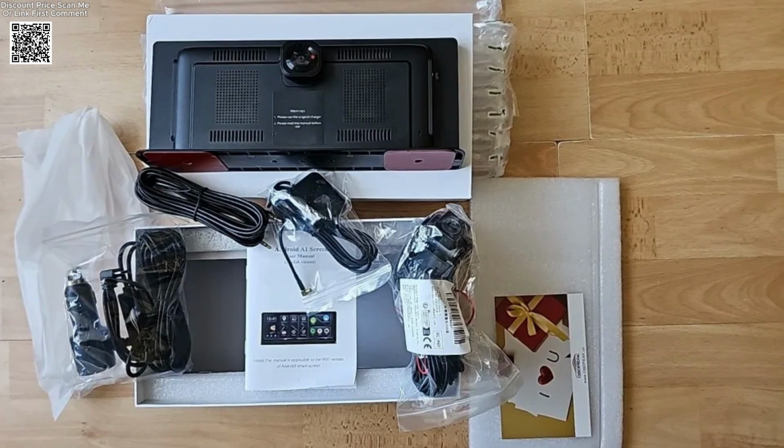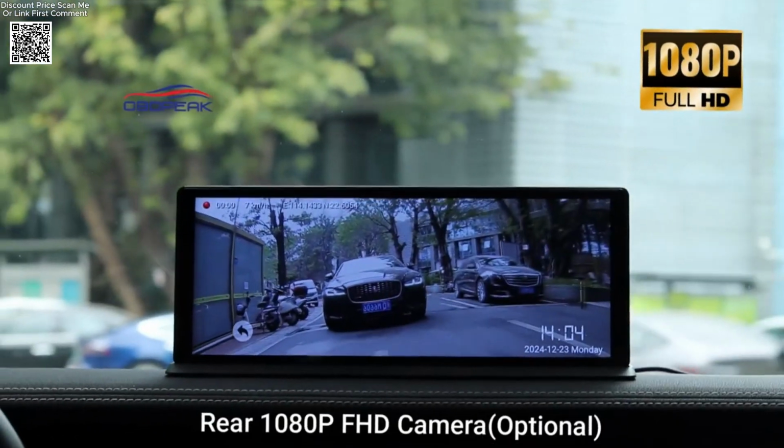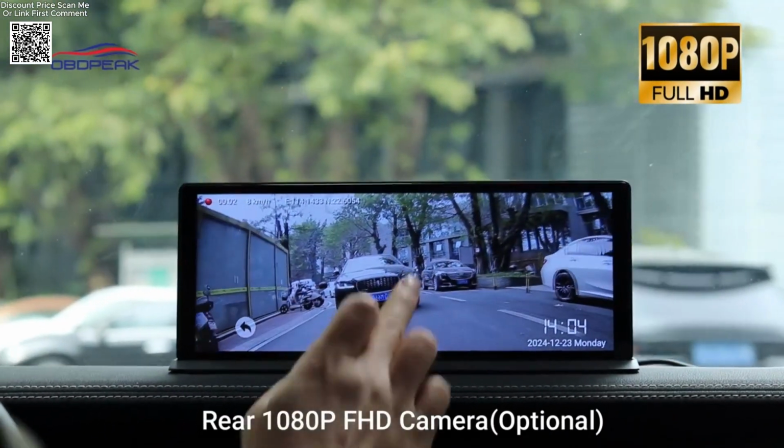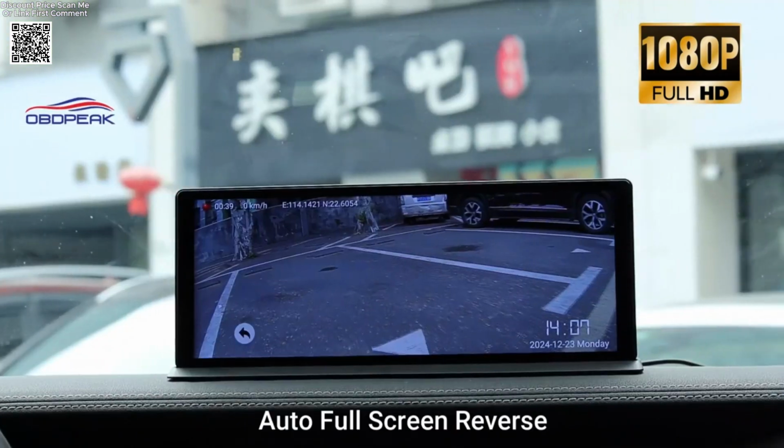Navigation is made easier with the built-in GPS module, supporting 2 modes: real-time navigation via CarPlay or Android Auto and offline navigation through downloadable maps from the Google Play Store. This dual approach ensures uninterrupted navigation whether you're connected to the internet or not.